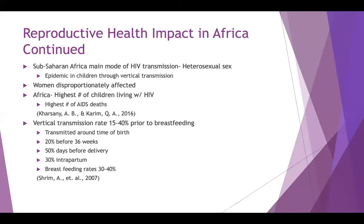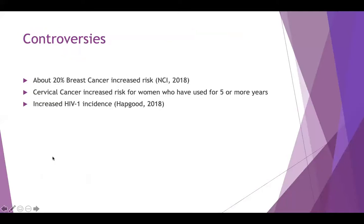Neonatal infection ranges from about 1% in women with less than 400 copies per milliliter in their blood, to more than 30% when viral RNA exceeds 100,000 copies per milliliter in their blood. Therefore, proper therapy for HIV in pregnancy is very crucial to prevent vertical transmission. Okay, and so back to the controversies.